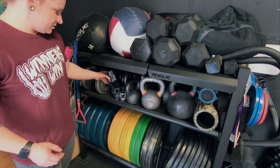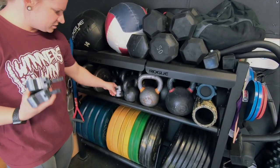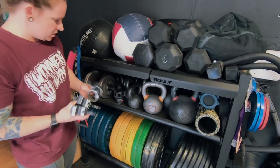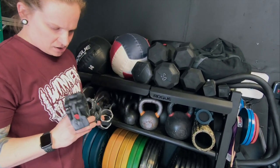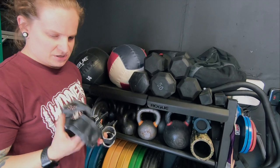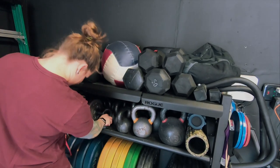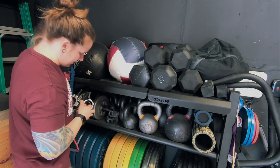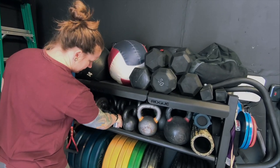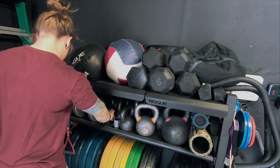These are Osa clips. They're like 50 bucks. These are Osa clips too. They're pretty mediocre. And these are like the old Rogue collars. I don't know what people pay for these, like 25 bucks. These are trash, don't buy them. You're wasted. They're good for squats, maybe. Maybe. But other than that, they're absolute garbage.